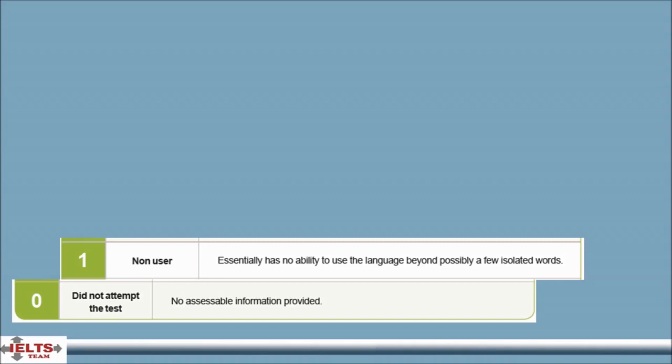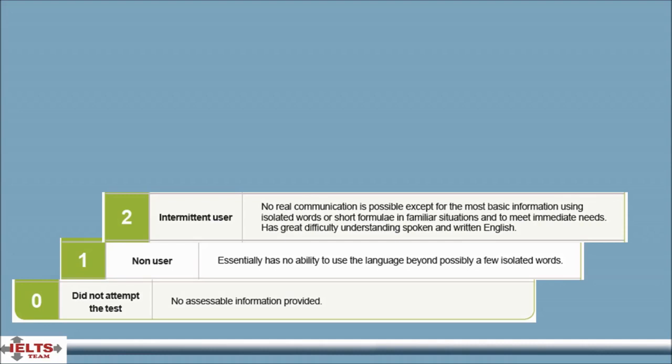a few isolated words. Band score 2 shows an intermittent user for whom no real communication is possible except for the most basic information using isolated words or short formulae in familiar situations and to meet immediate needs. This candidate has great difficulty understanding the spoken and written English.